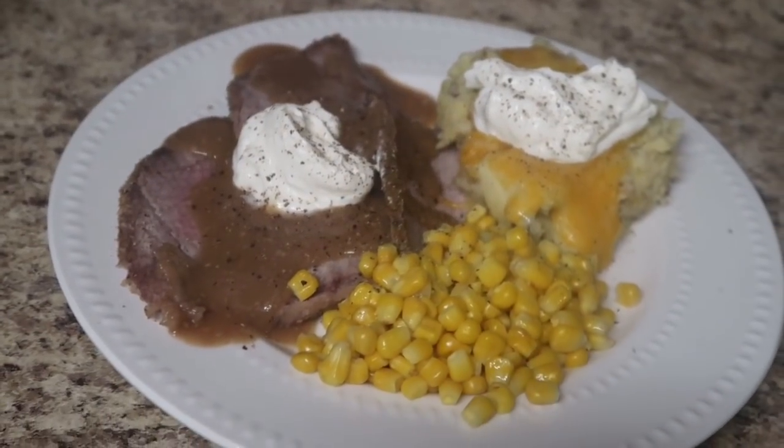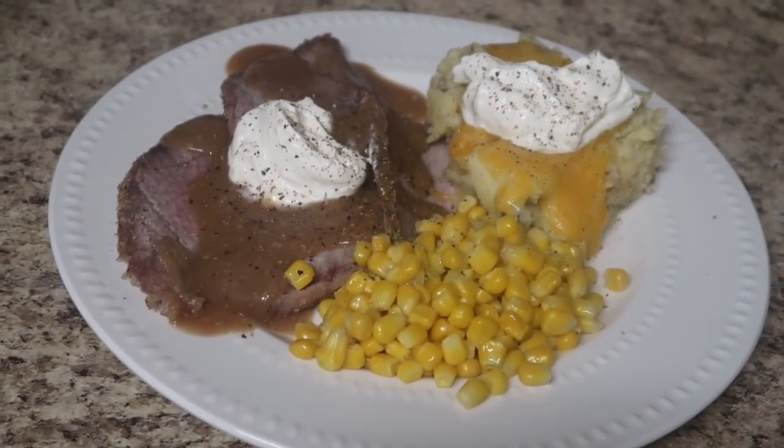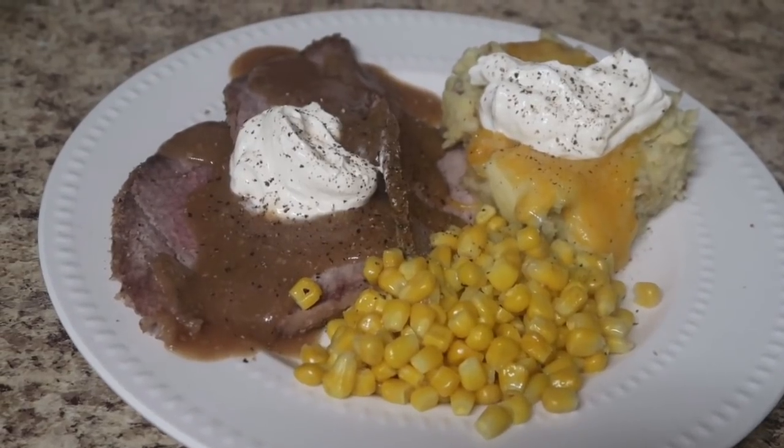So for tonight's dinner, I felt like it was a throwback to my past because my brother's favorite meal is roast beef.